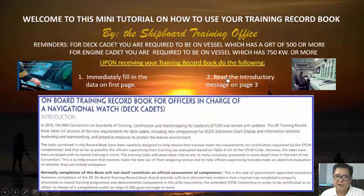Second, read the introductory message on page 3. Here, it is almost the same as the engine. Only here, it is declared that the standard training certification given for CPRS was revised and updated in this ISF training record book, meaning it already has the new competencies for ECDIS and leadership and teamwork and proactive measures to protect the environment. So 3 competencies were added to what we call the deck logbook.